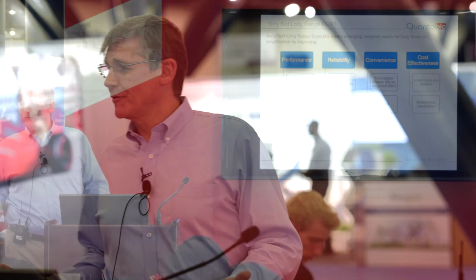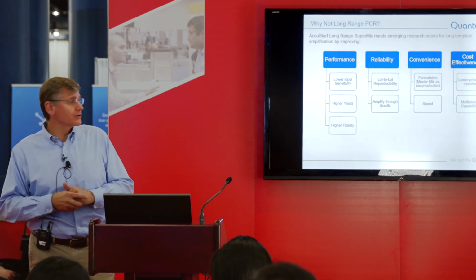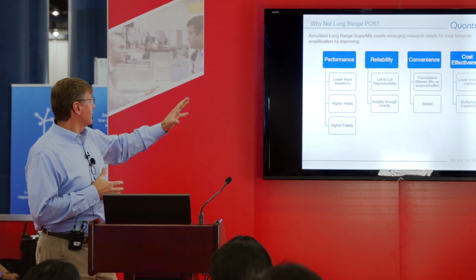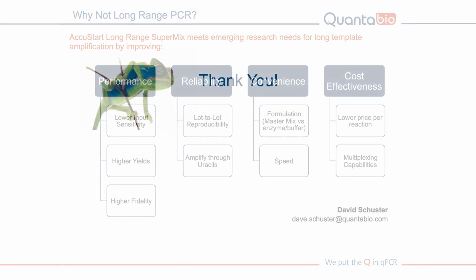So after that, I guess, rather than asking why long range, kind of like why not long range? Seems to be a very versatile system. It can have very diverse applications. And we think we've done a good job of capturing these different performance attributes and benefits into the product that we're releasing. And we're very excited about it.